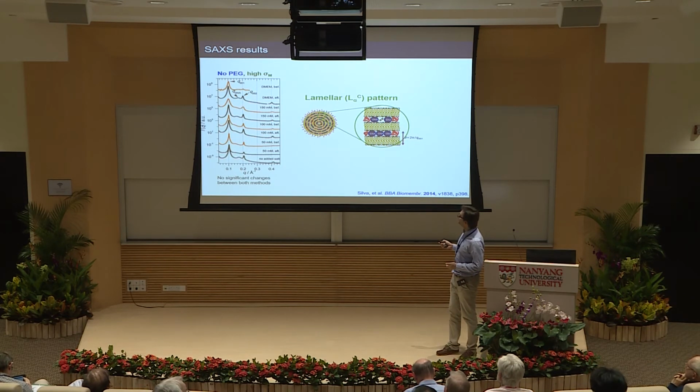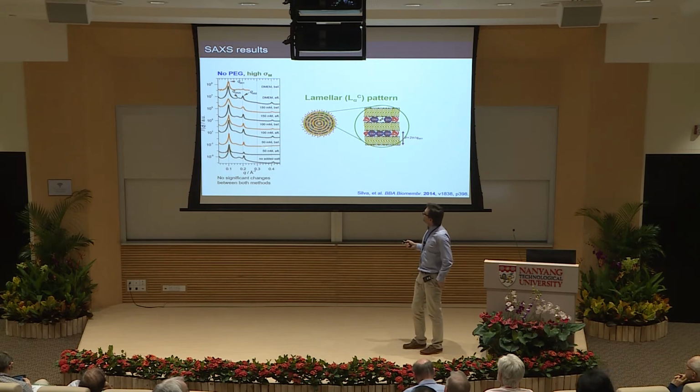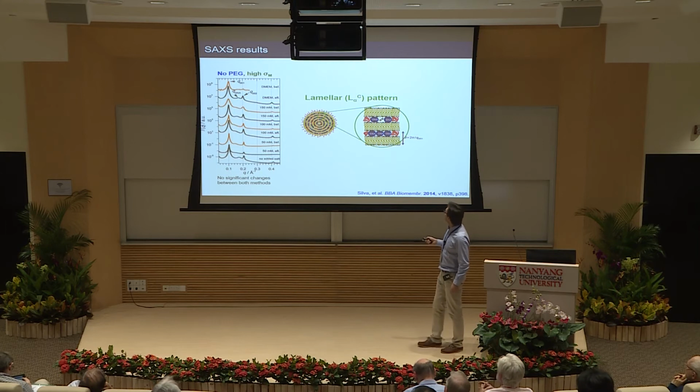And as we go up, we increase the amount of salt, and we also try for DMEM, which is a cell culture media. And the orange lines are the ones where we used salt before. And this is a typical pattern for one of these particles. Here are the lamellar peaks. This peak here is for the DNA spacing.